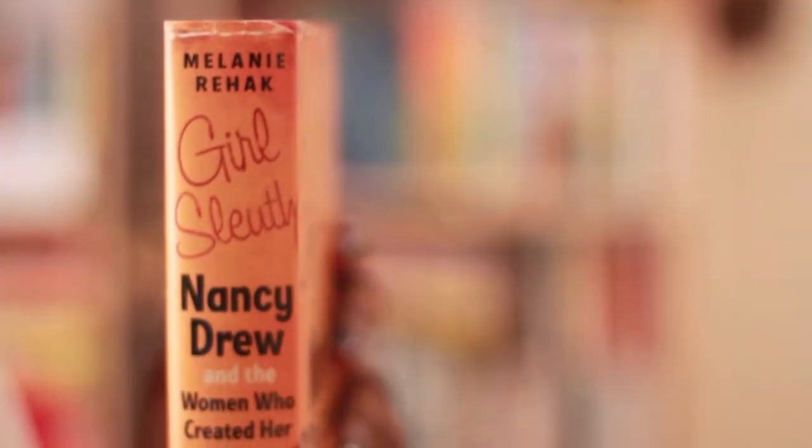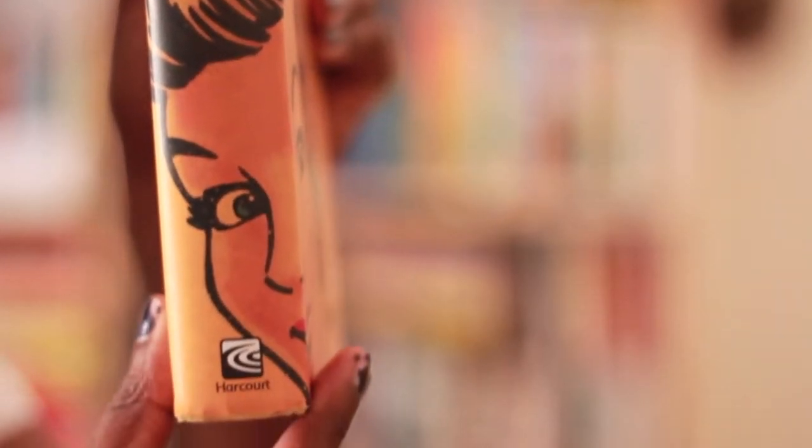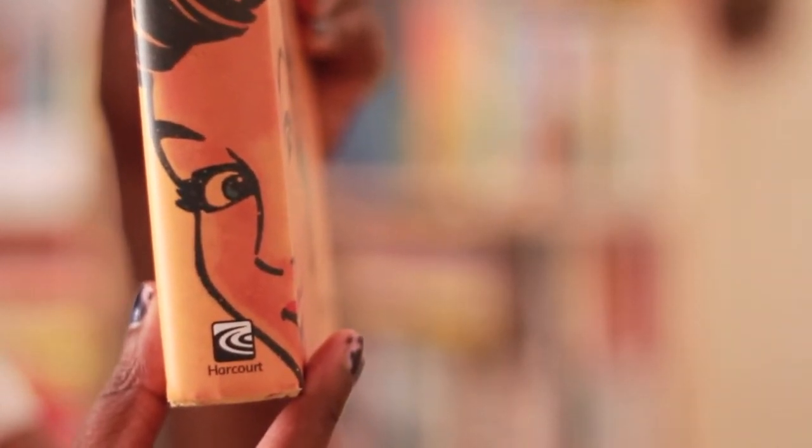The next book is Girl Sleuth, Nancy Drew and the Women Who Created Her. The entire dust cover looks really nice. They purposely made the edges of it look worn out and sort of beat up because it's supposed to be about old books, and then the face here on the cover wraps around, so when it's sitting on a bookshelf you can see half of her face, which is a really nice touch. And I also just really like the way they wrote Girl Sleuth and the contrast between the fonts.